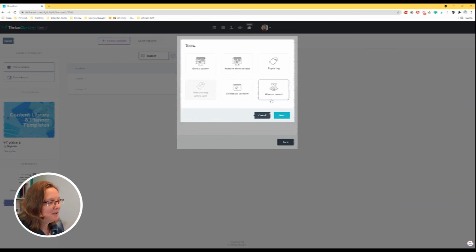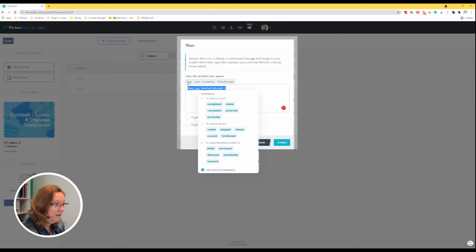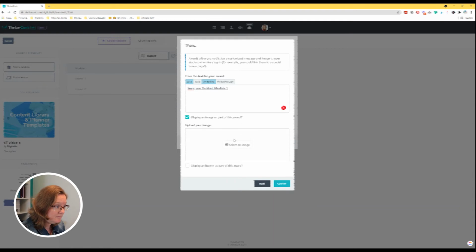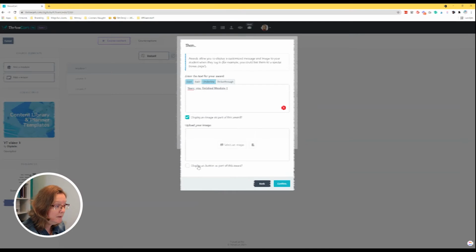And this one is really awesome as well. You can give people an award for finishing a module. You can also remove tags, which will be coming soon, by the way. So we are going to give an award for people who are finishing the first module. You can display an image, you can display a button, and you can add text. And we are going to make that bold and underlined. And we're going to display an image, which is just, I'm just picking a random image.